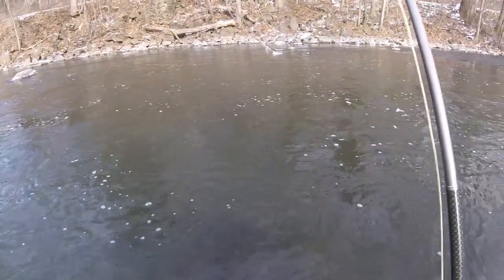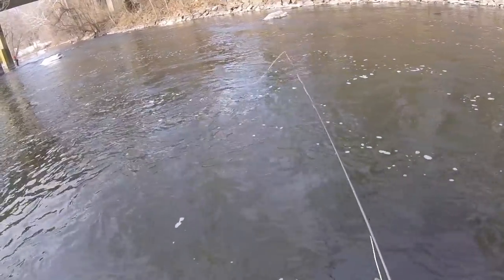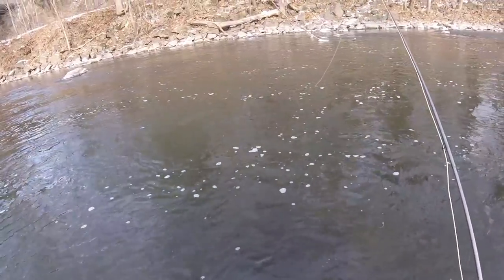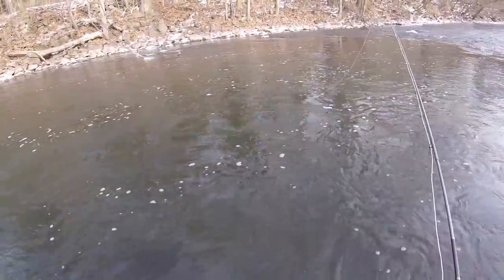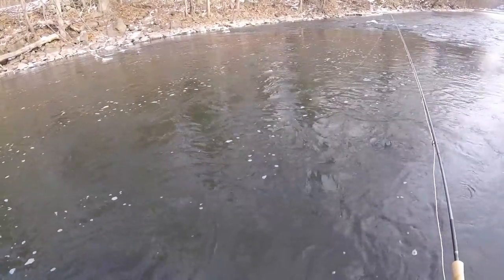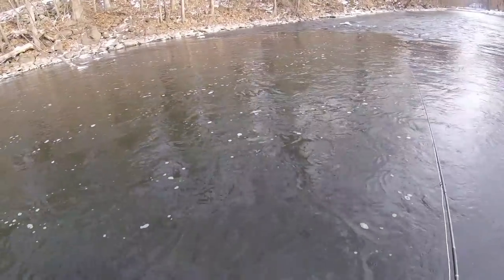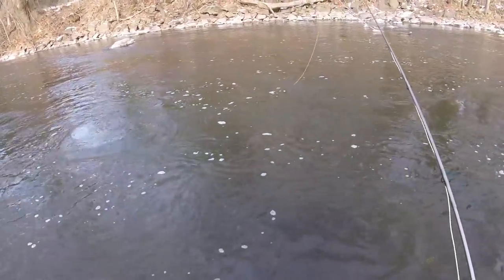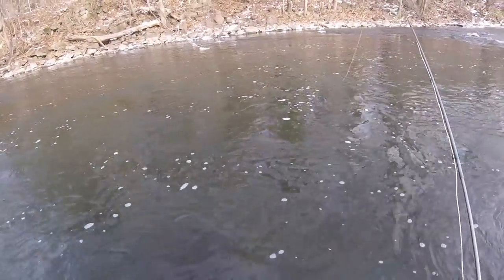And clean off my flies here. I think there might be junk on them. No, there's not. Not really. Normally at this hole, I usually do better on the far side, but these last two I caught right in the middle.